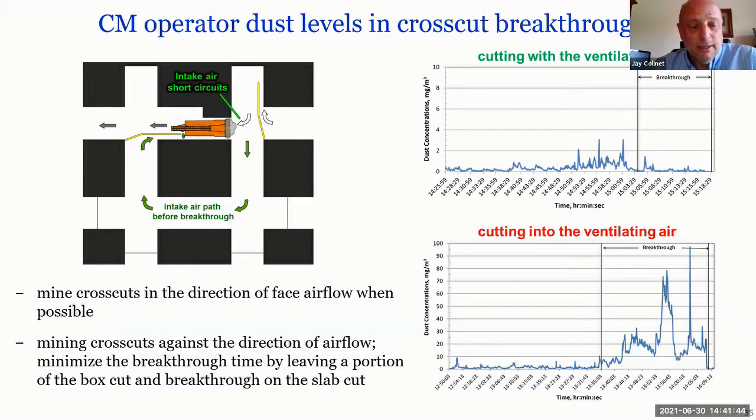One of the dustier portions of a continuous miner cycle is cutting cross cuts, as shown in this top left schematic. If it's a cut into the ventilating air, the green arrows show the original travel of the air. It's coming around the pillar, up behind the curtain, over the operator, and toward the face. As soon as the miner breaks through, however, into the entry, that air is going to short circuit and travel back over the miner operator and shuttle car operators.